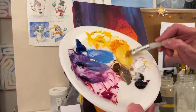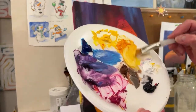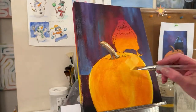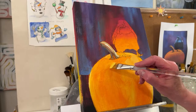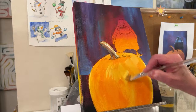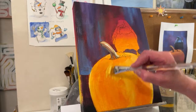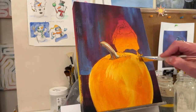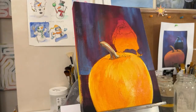I'm just adding white to my orange right now. If you want to keep it a little warmer, add yellow and white. That's a good tip, like to warm up and lighten your greens. A lot of times it can go kind of minty and you might not want that. Just add yellow and white. Ooh, that's fun. Those little zigzaggy marks, I don't know if it shows up on the video. That's kind of fun. I'm just rinsing out my brush because it's loaded with paint. It doesn't really need rinsing.